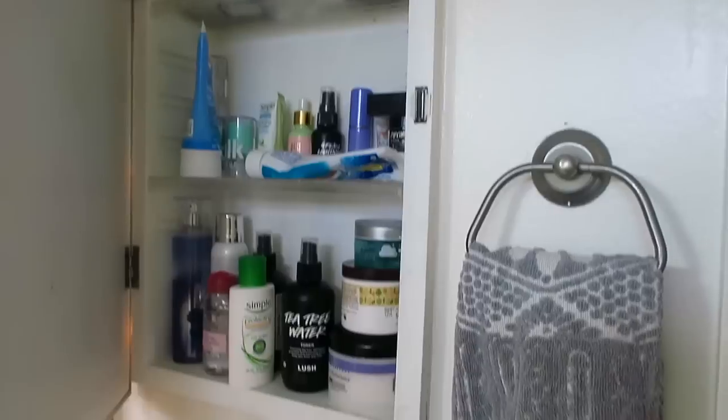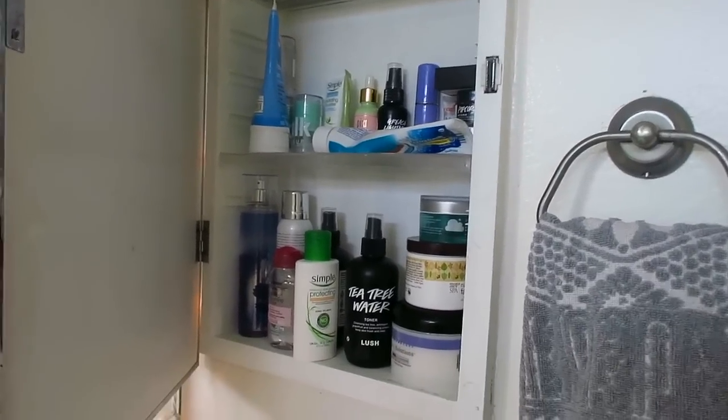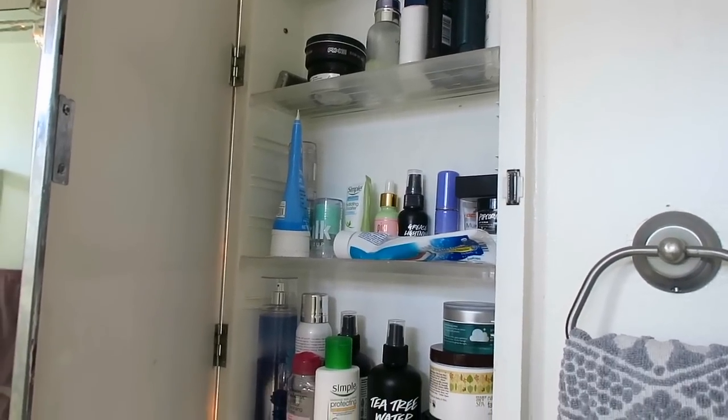So first up, we're going to tackle this, what's it called? Medicine cabinet. There's just too much product in it, not too much, but I just wanna clear the things I'm not using and then reorganize it, and we'll move on from there.